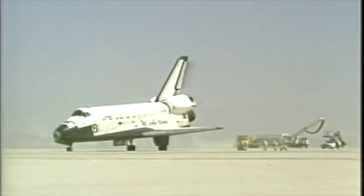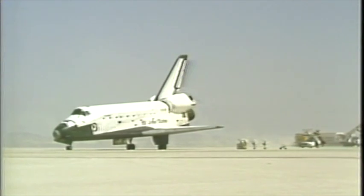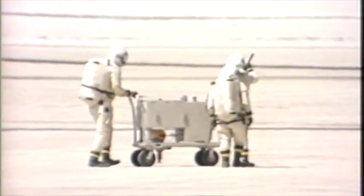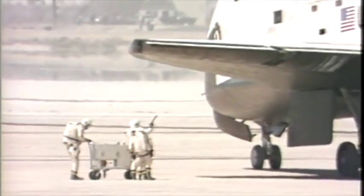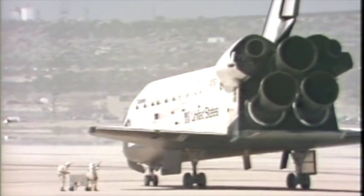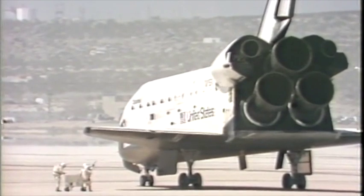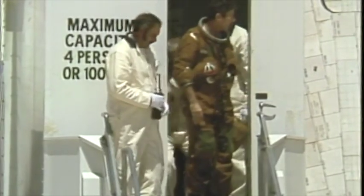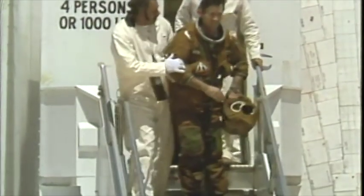Welcome home, Columbia. Beautiful, beautiful. That's a good picture, John, coming down. Looks like John Young's not going to wait for Dr. Fisher. The captain went overboard first.